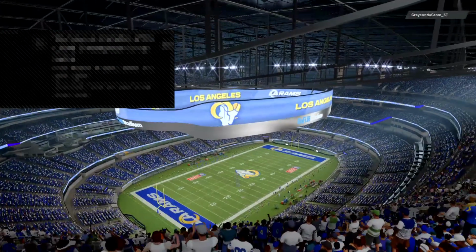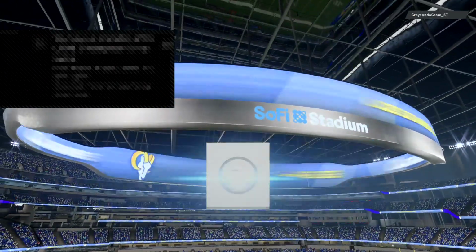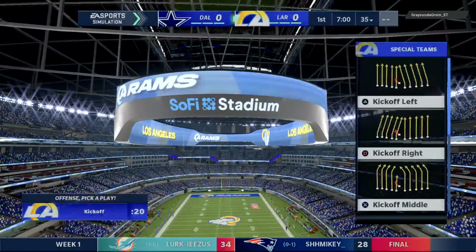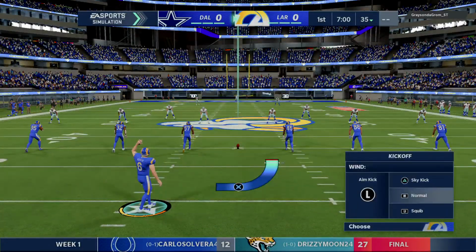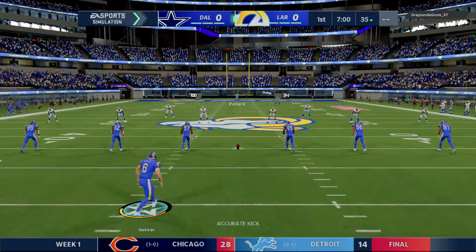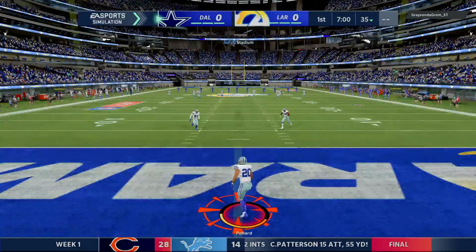Sports coverage of the National Football League is on the air. Tonight, it's the Sunday night opener for the new NFL season between the Dallas Cowboys and the Los Angeles Rams. Our first Sunday night of the season, the Cowboys and Rams from Los Angeles. Let's go.